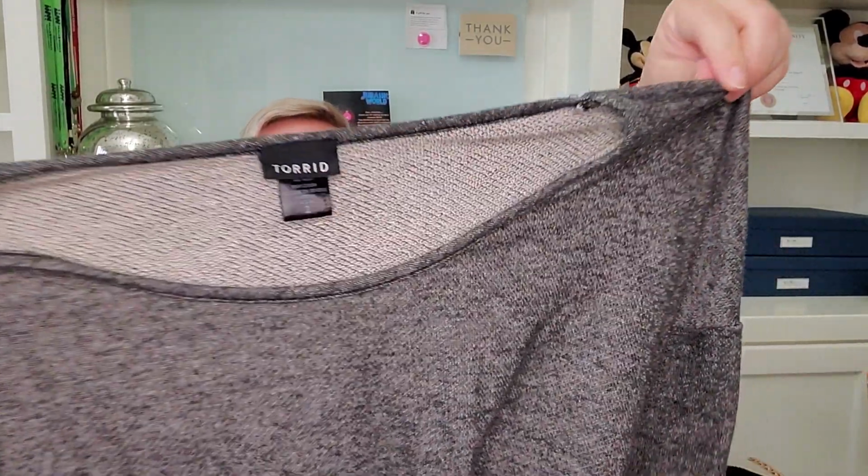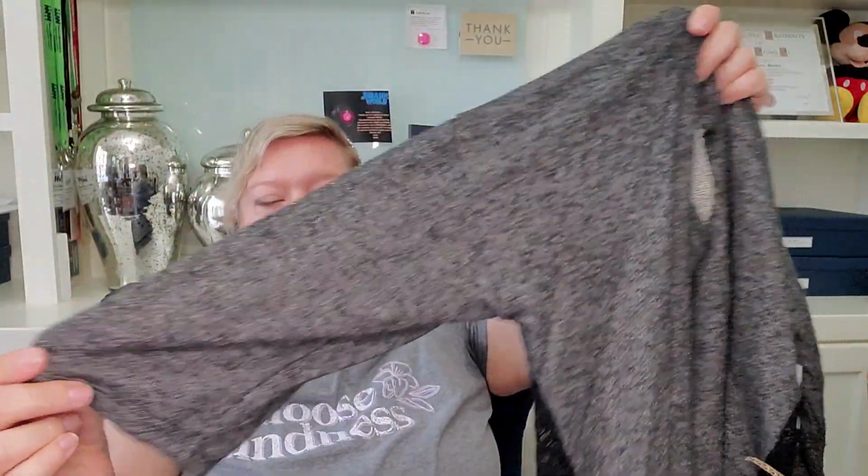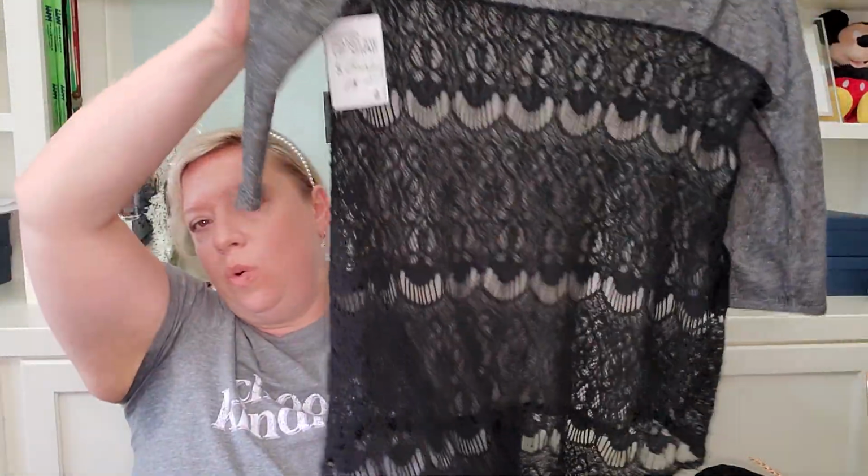I picked up a few plus size items because a lot of my closet is plus size. I've lost a lot of weight, and so a lot of my personal clothes I've listed and sold. So I have a lot of plus size items in my closet, which is another reason I picked this up. It's by the brand Torrid, which sells pretty well. This is a tunic style gray knit, and the back has this really cool black lace detail that comes down. This is in a size 2, which means it's like an 18-20, and my thrift wanted 15 for it originally. It's in great condition. Was super happy with that.